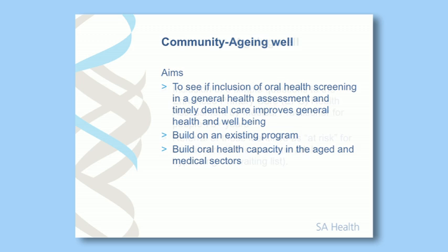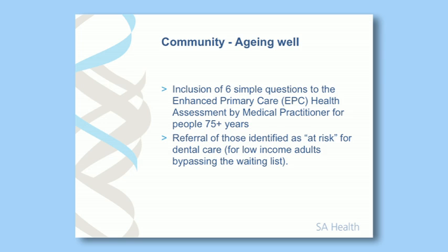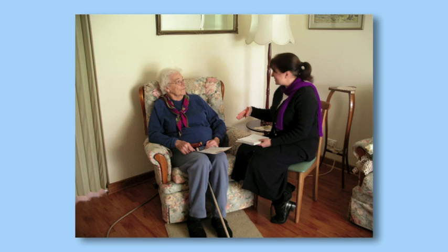Now, we included a simple six-question screening tool, very simple, I'll show it to you in a second, built on the EPC assessment process for people 75 and older, and younger people for Aboriginal people, of course. We then referred those identified for treatment, and if they were low-income earners, they could get their dental care from the public sector and bypass the waiting list, to see what would happen if you did that. This is a picture of a practice nurse applying this assessment tool in a home setting, where these things often took place.